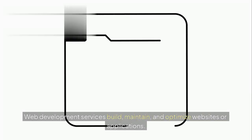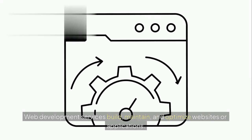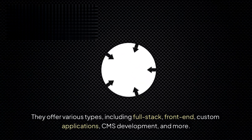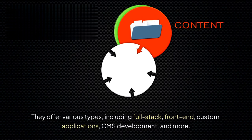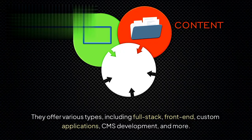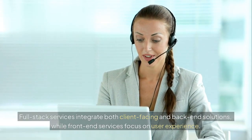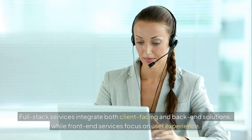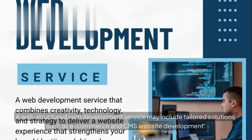Web development services build, maintain, and optimize websites or applications. They offer various types, including full-stack, front-end, custom applications, CMS development, and more. Full-stack services integrate both client-facing and back-end solutions, while front-end services focus on user experience. A well-structured web development service may include tailored solutions such as e-commerce and CMS website development.